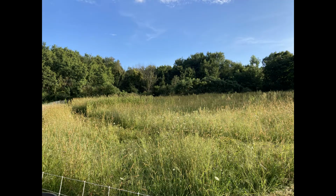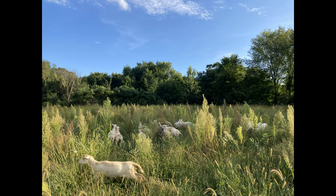All right, now what you guys are seeing in these next few slides here, where the sheep just currently got moved to just 2 days ago. And some of the photos you'll be able to see our Premier One fencing that I mentioned earlier in the video. You can also see some of the grass that they knocked down, trails they've been making. But in the second photo here, you can see how good the sheep look and how they're thriving on just grass alone.